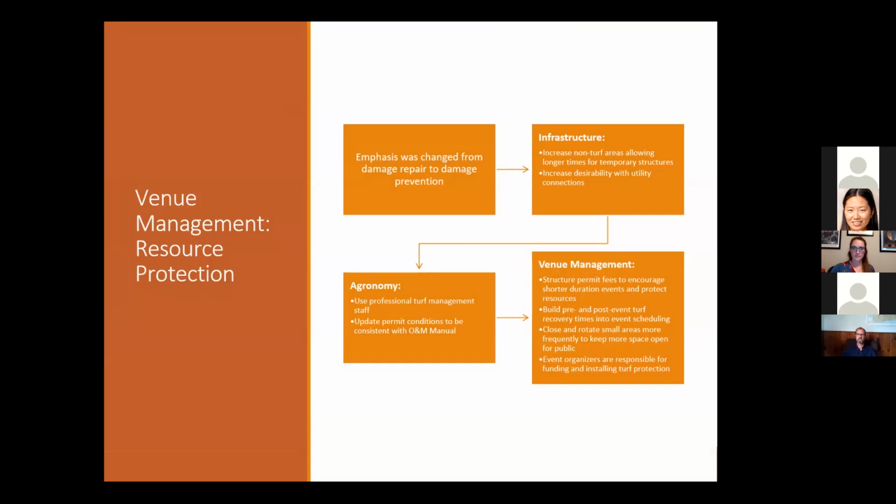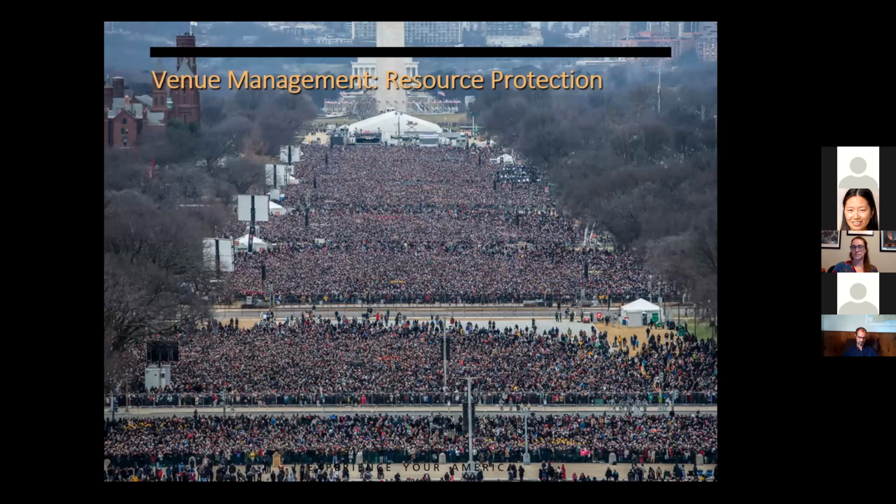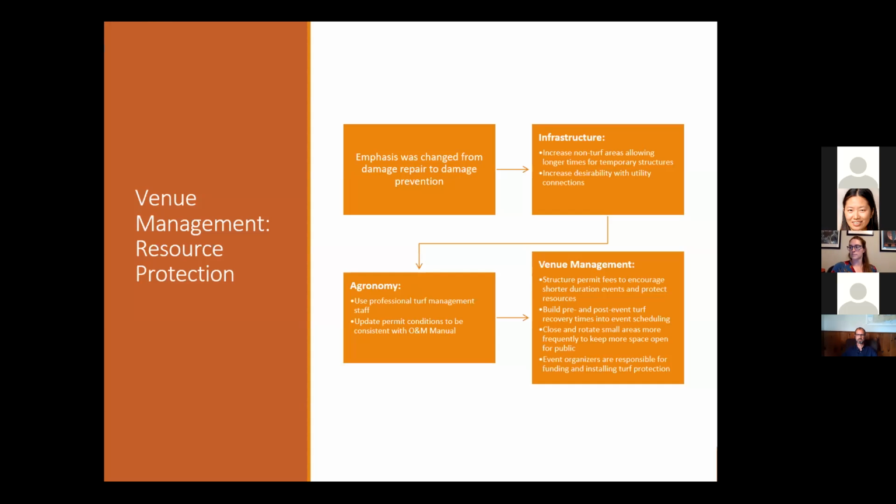So we had to change that emphasis from damage repair to damage prevention. We wanted people to be done with the mall and the next group to be able to come in and look at it and see it wasn't damaged at all. That meant time limitations, the use of protective decking that was translucent, and not allowing any equipment to operate on the turf. There were a lot of things we ended up doing to protect the turf. It added more cost to the events on the front side, but it certainly saved the grass.